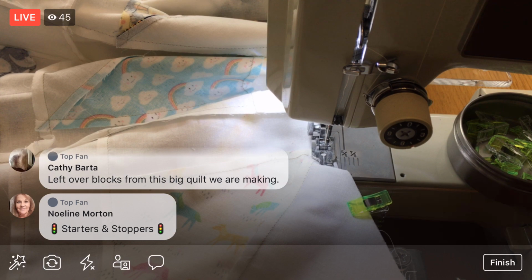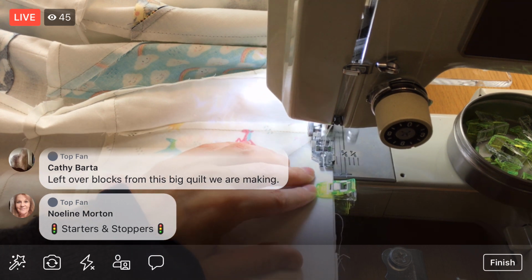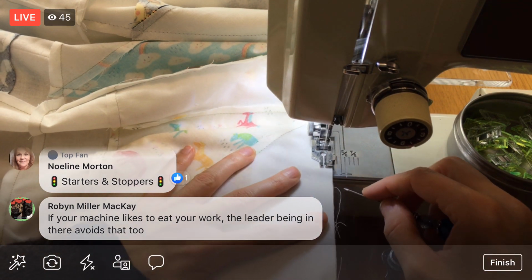Alright, shimmy sham this around. Ooh, starters and stoppers. There you go. That works too. I like that. Straightforward. Starters and stoppers.